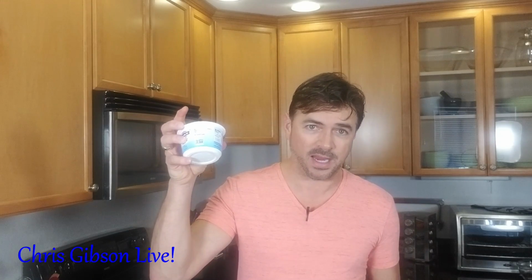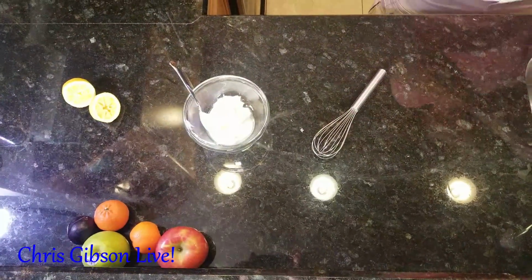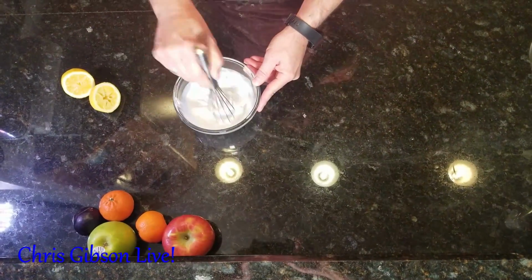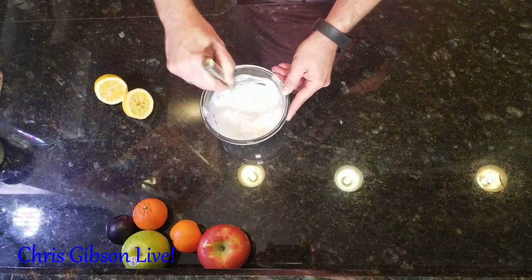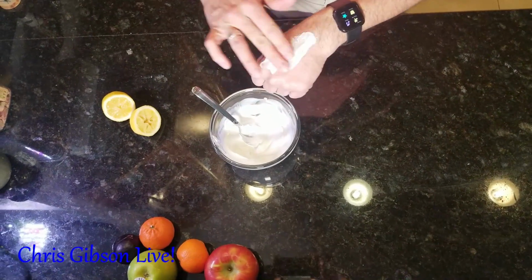So let's talk about this do-it-yourself skin lightening cream that works in under 10 minutes. You need a lemon, and some plain, organic, unsweetened yogurt. You need a cup of that. And then you're going to need 2 to 3 drops of rose water or a teaspoon of honey. You're going to mix these ingredients together to form a cream. This will keep in your refrigerator for 1 to 2 weeks. If it starts to separate or get moldy, throw it out and start over. You'll apply this daily for at least 10 minutes.